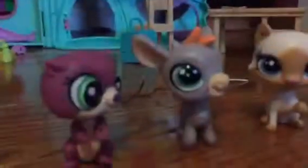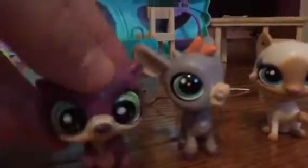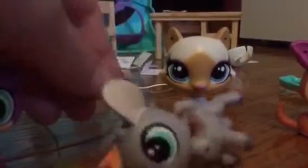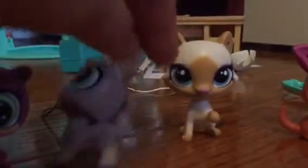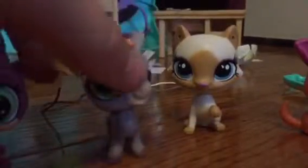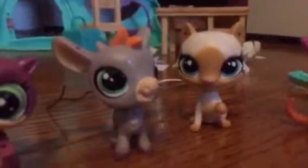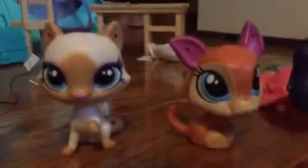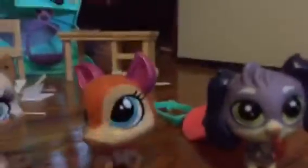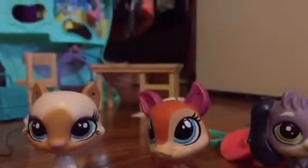So now for names. I'm going to name this one Cooper. Callie. This is going to be Ben. Oh my gosh. Nicole. Audra. And Cooper.